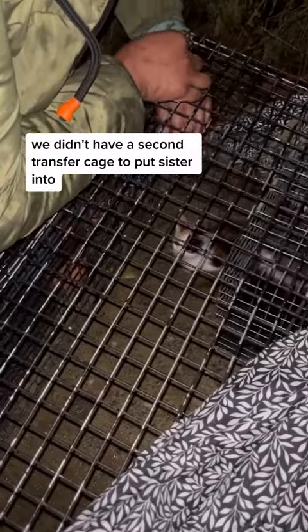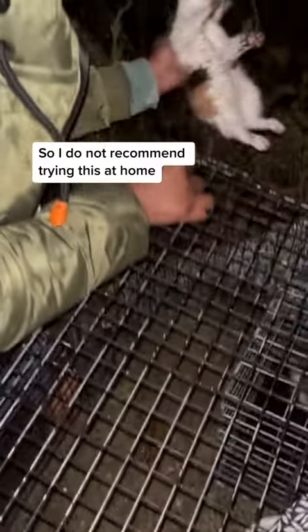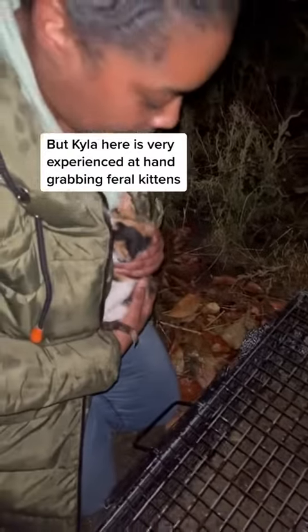Gotcha. Now this is the point we realized we didn't have a second transfer cage to put sister into. So I do not recommend trying this at home, but Kayla here is very experienced at hand grabbing feral kittens. Now into the transfer with her brother.